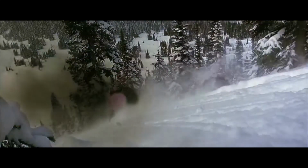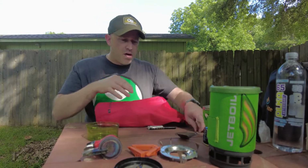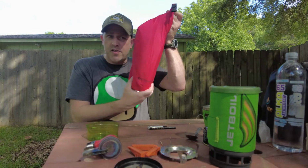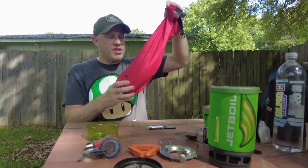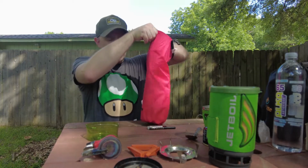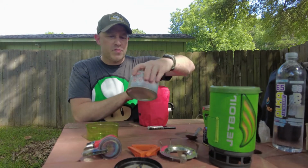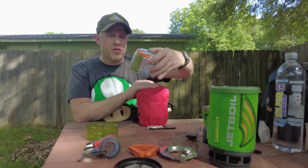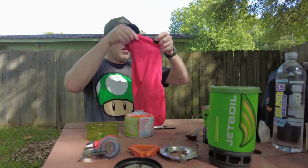Check this out! My current configuration that I'm using is inside of this little dry bag, just a 5-liter dry bag. It doesn't take up the whole space here. You've probably seen this on other videos on the channel. Coleman Performance blended fuel here, which is a bigger canister obviously than this one. It's about twice the size.